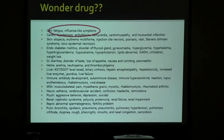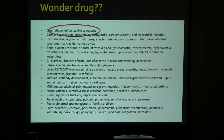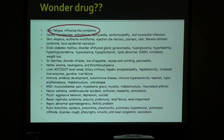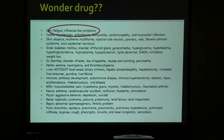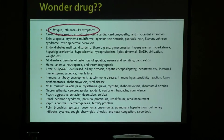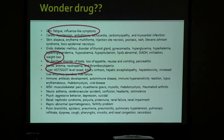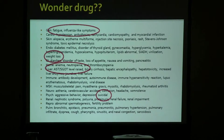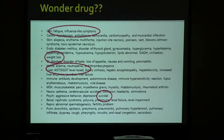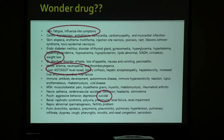A couple that I'd like to highlight, one is fatigue and flu-like illness. Virtually everybody should feel this. If they don't, they probably have pre-existing antibodies against the exogenous interferon, and they probably won't respond favorably to the treatment. Weight loss is very, very common. Liver enzyme elevations I see commonly. Suicidality is important to talk to your patients about before proceeding with this treatment. Anybody with a history of depression could be tipped into a suicidal state.